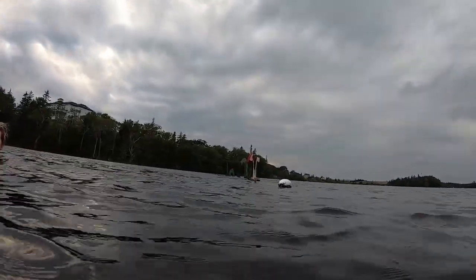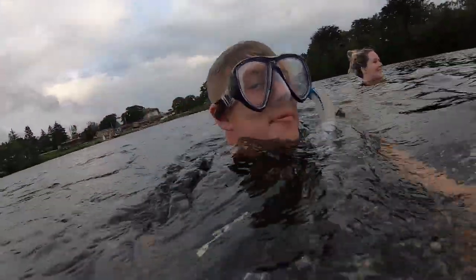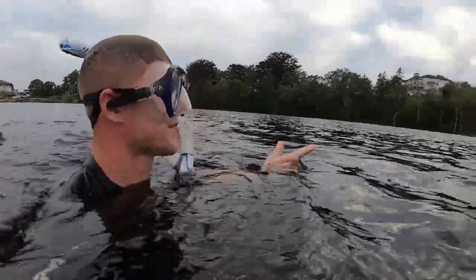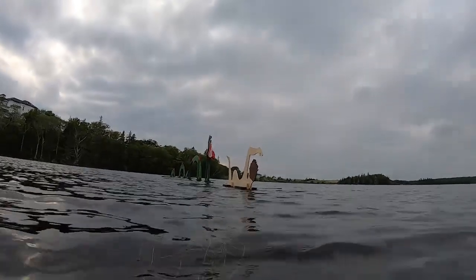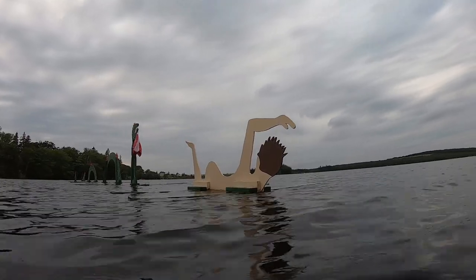Are you gonna go check out how she's made so you can make one for our river? I think about making one for my house. This is really neat. Kind of looks like me swimming actually.